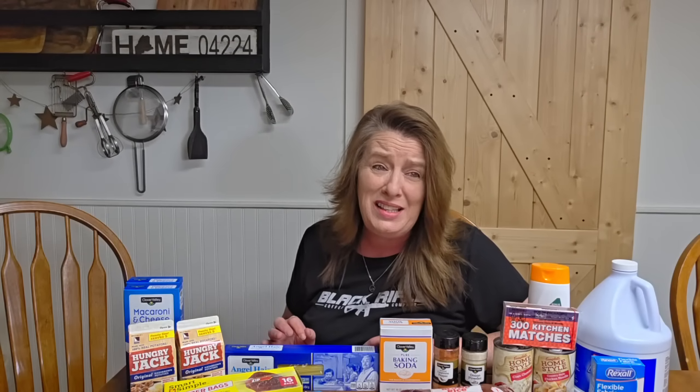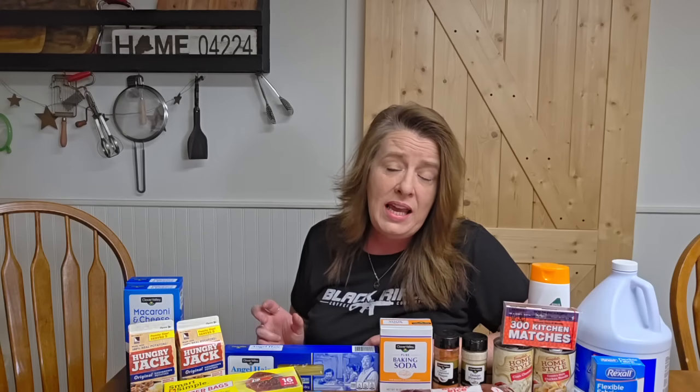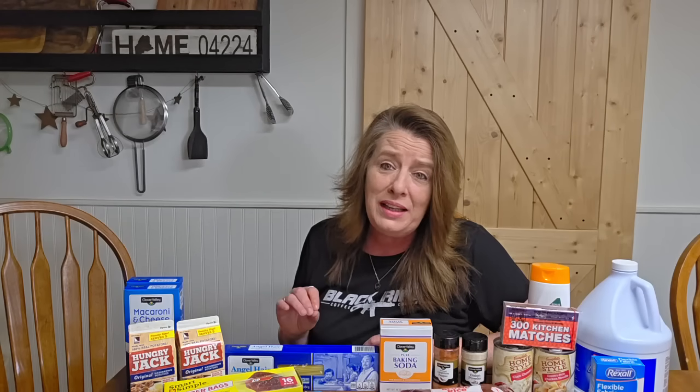And that is it for my $20 stock up. It was just under $20. I think it was $19.87 for all of this stuff, which is great. And just getting as much into the pantry and making sure everything we need is topped off. If we're prepared and our pantries are full, there's no need to stress over it, which is wonderful. So we're ready for emergencies. We're ready for everyday stuff, sickness, job loss, whatever, we'll get through it.